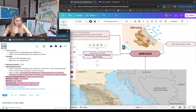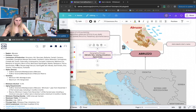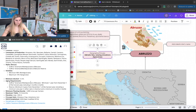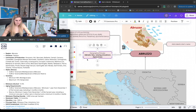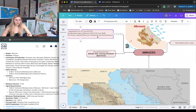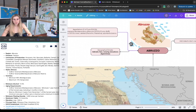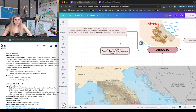And then what I'm going to do is look through here and make sure that there's nothing crazy going on, like some crazy grape I've never heard of, or some really long requirement for aging. So here we go. Minimum alcohol 12.5, whatever. That's pretty typical. For the major appellations of the world, I'm going to want to know that, but because this is a smaller one, whatever. So not whatever, but it's not really important to be writing down, because you don't want to make this too complicated. You can always go deeper later.